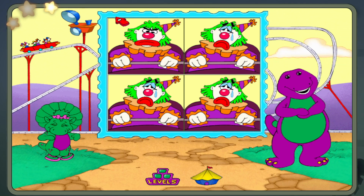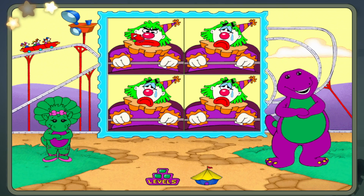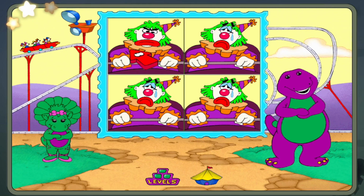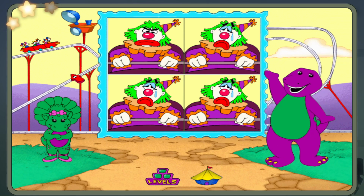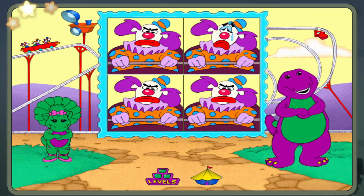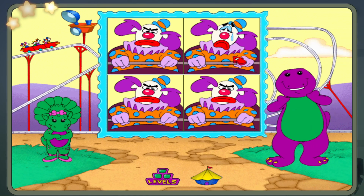Which clown looks different? Click on him. Which one looks different? That's him. You got it on the first try. Find the clown that's different. Hooray! Super Duper! That clown looks angry. Which clown looks different? Goody! You found it on the first try. You're Super Duper.